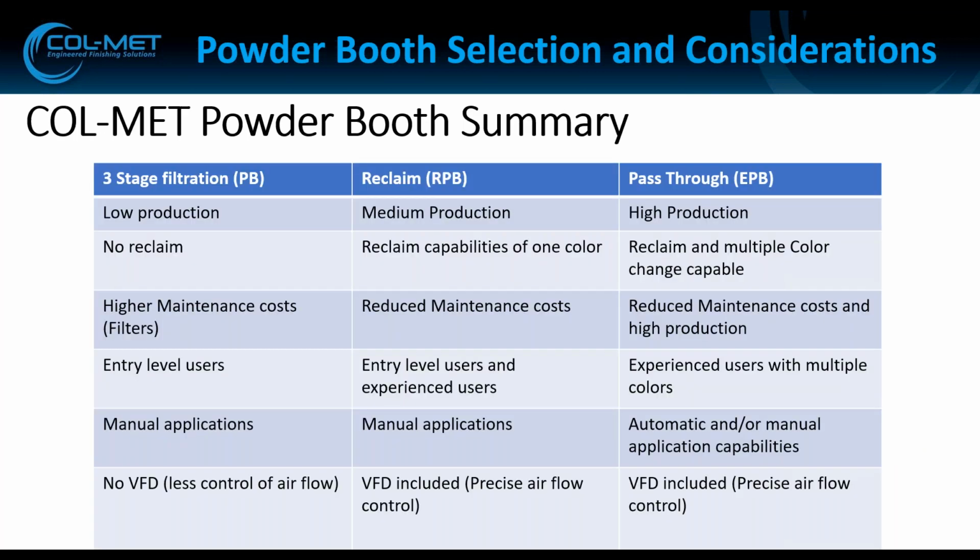So let's kind of summarize what we're talking about here. The 3-stage filtration, the PB: low production, no reclaim, high maintenance cost because you're going to be constantly replacing and cleaning filters. It is really an entry-level booth. It is for low volume and manual applications only. You do not want to try to put automatics in this booth. Has no VFD, so you have less control of your airflow.